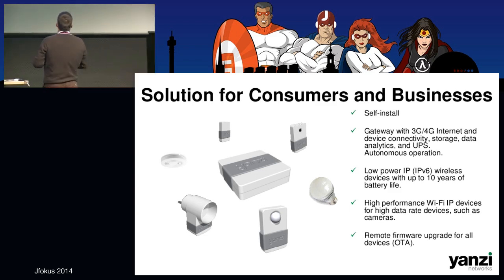All the stuff that we have is built to be self-install. Of course, if someone upgrades their software, there is nothing that guarantees self-install. It depends how well you code. But with our software, they are completely self-installed. With a single click, you can install them.